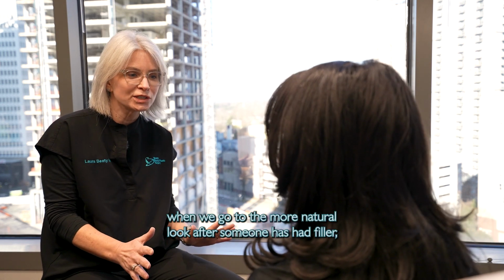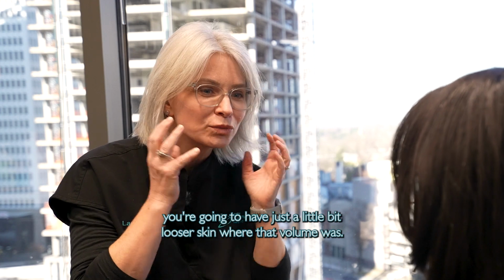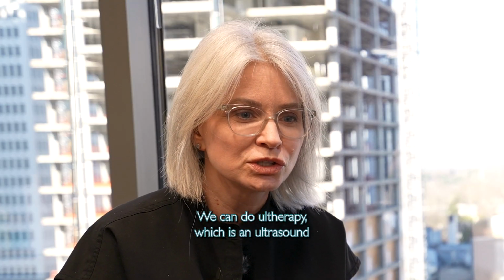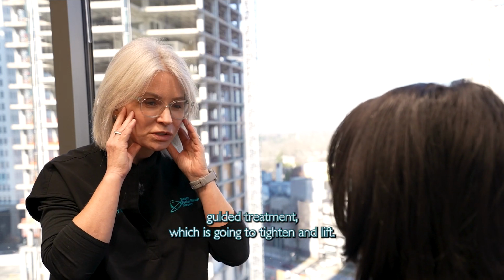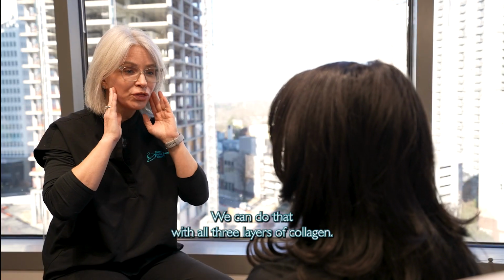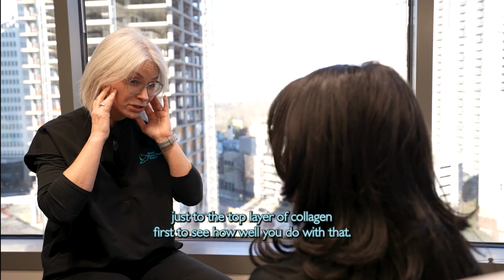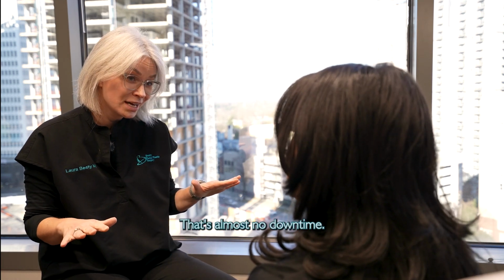When we go to the more natural look after someone has had filler, you're going to have just a little bit looser skin where that volume was. We do have some options there. We can do Ultherapy, which is an ultrasound guided treatment, which is going to tighten and lift. We can do that with all 3 layers of collagen. We can even do it just to the top layer of collagen first to see how well you do with that. That's almost no downtime.